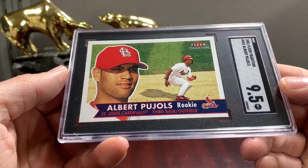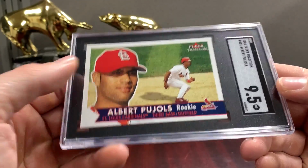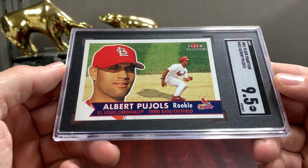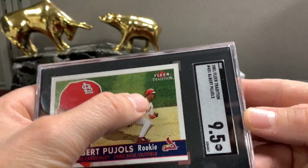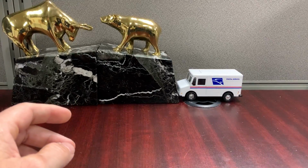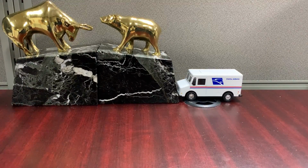Pujols Fleer, 2001 Fleer Tradition. Kind of a neat card. It's got kind of a retro design going on. You got the action photo, where his face is kind of blurry, and you got the up close portrait. So I'm always a fan of that style. I don't know why.